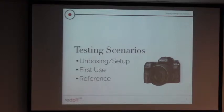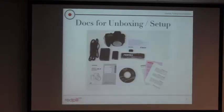I'm going to go through three example scenarios that you can take to testing. Which one you choose is really going to depend on what you're trying to test and what type of documentation. Let me just talk about each of them. Unboxing or setup is the first one. Anybody here not know what unboxing is? Okay, most physical products come in a box. A usability test where you do an unboxing would be to give somebody a new product that they haven't seen before and ask them to set it up for initial use.